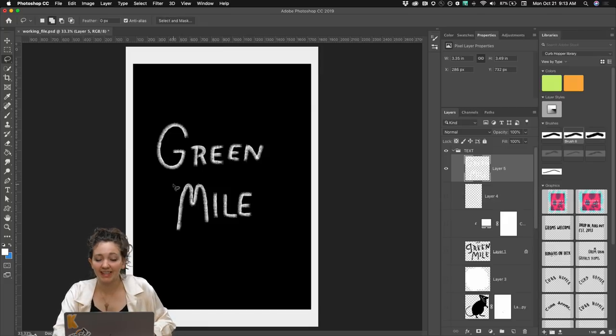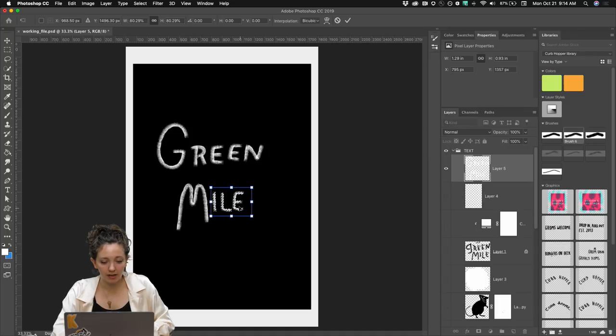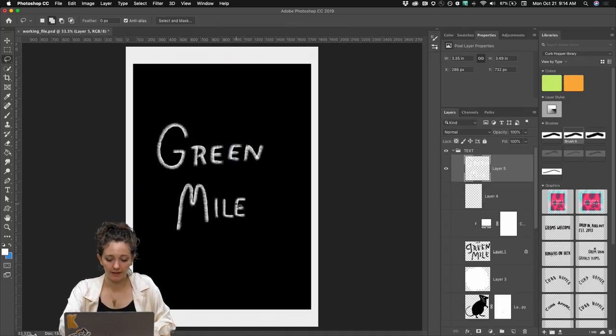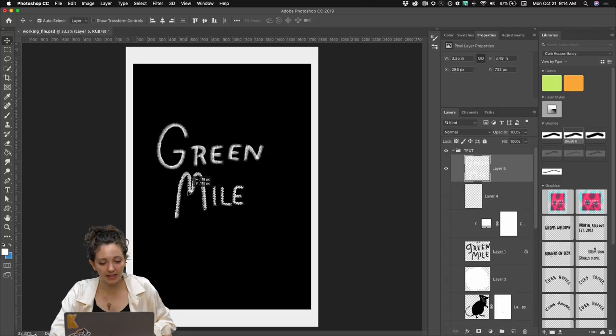And then I'm going to use my selection tools, which we have been covering for the last week. We should be very familiar with them. I'm going to do Command T. You can match the sizes. Let's do that. Select the whole word with my lasso tool. Tap V to move it. Maybe we even want to move these letters up.